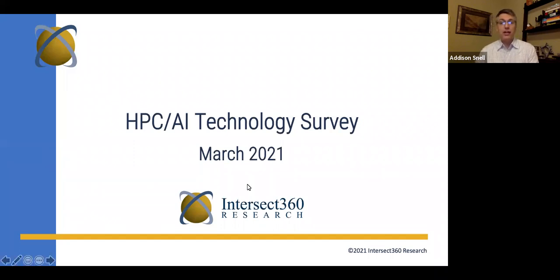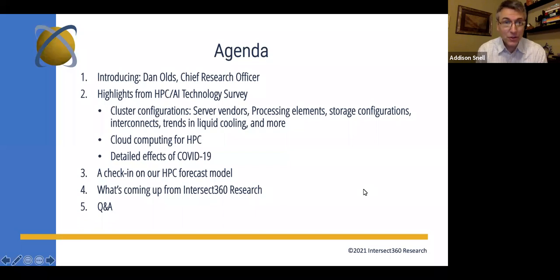In terms of an agenda for today, the first news that we've got is that it's a big week for us at Intersect 360 Research, not only with this announcement, but we're going to be introducing a new Chief Research Officer as an addition to our team, and that's Dan Olds. And I'll come back to that in just a moment to welcome Dan.